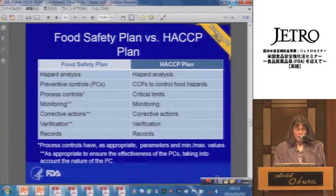So this chart is a comparison of a food safety plan and a HACCP plan. Let's start on the HACCP plan side. You start with the hazard analysis, and from this hazard analysis, you identify critical control points to control the identified food hazards. And you establish critical limits for those critical control points. And then you monitor those critical control points. You take corrective actions when it's not properly implemented. You verify that the plan is implemented as planned, and you keep records of all of this.